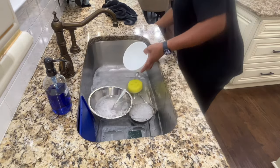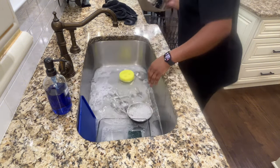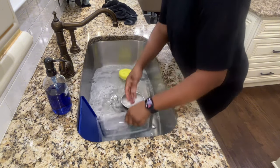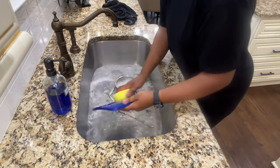I always pre-rinse or wash my dishes before loading them in the dishwasher. This guarantees you never have a clogged filter basket. And by not at least rinsing your dishes, you may eventually end up with a clogged drain hose.